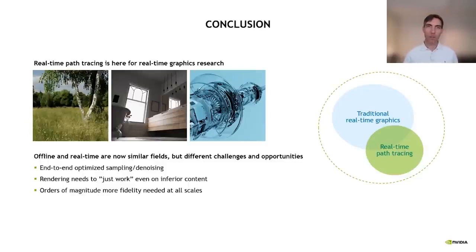It's also the case that content is not always perfect. Sometimes it's even user created, and the path tracer just needs to work, whatever content you throw at it. And if there's problems, then it needs to degrade gracefully. So you still get some kind of image out, maybe too blurry or otherwise, but it is still a useful image at the right rate. So that's an exciting challenge.